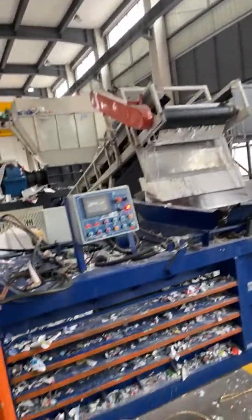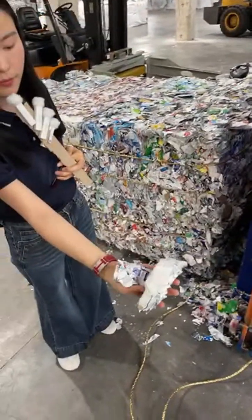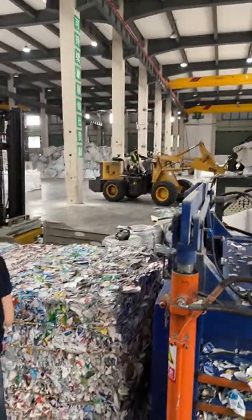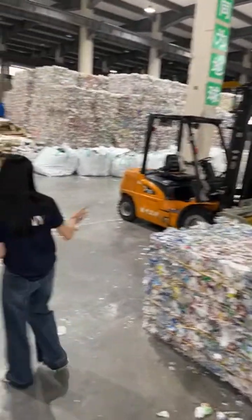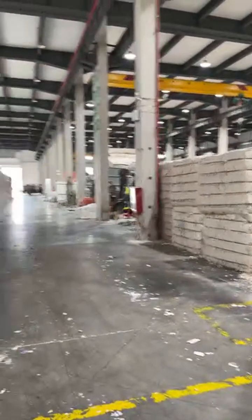This is the material after shredding. And then the forklift will move the bale to the paper plastic separation area.